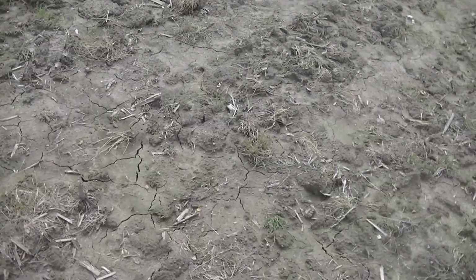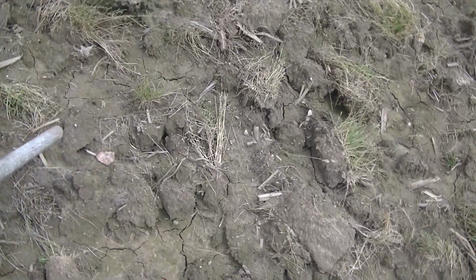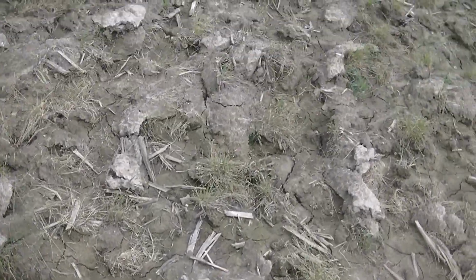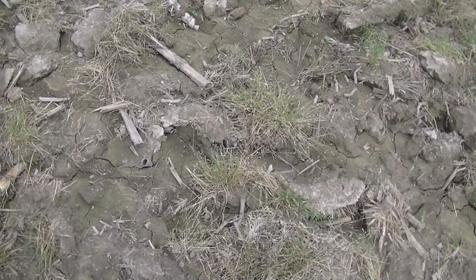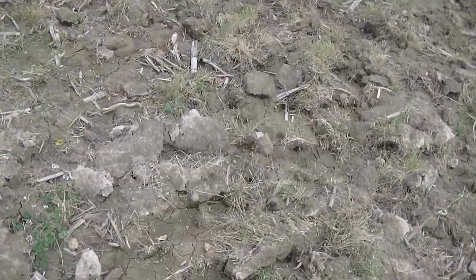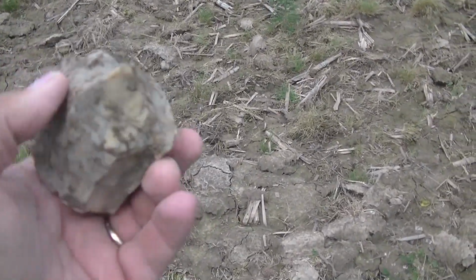Every few years, I get lucky and hit a spot that's loaded or not as hard of hunting. And there's still debitage everywhere I go, not as much as there is in the lower part of this field. But it's amazing how many times over the years, the middle of this field always kind of sucks for finding stuff. Well, look at that core. Beat all to death. Look at that.